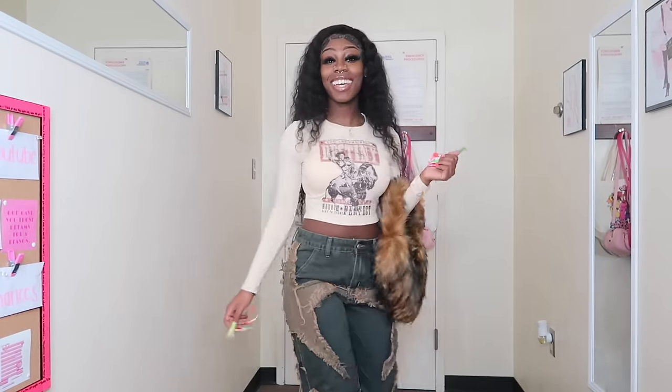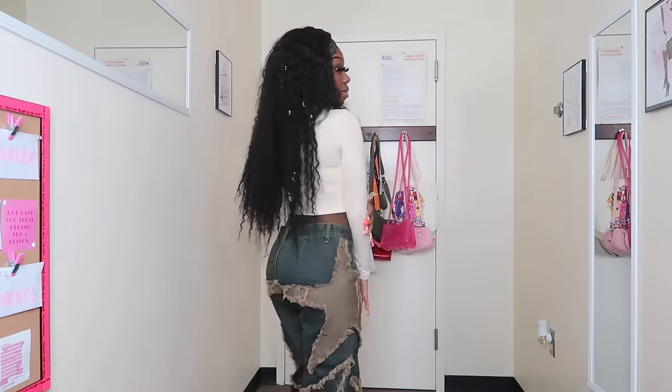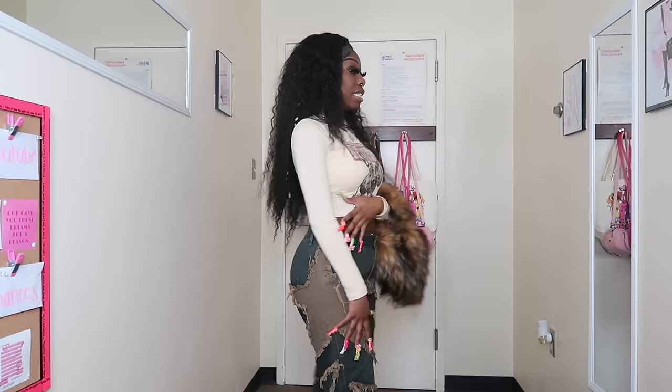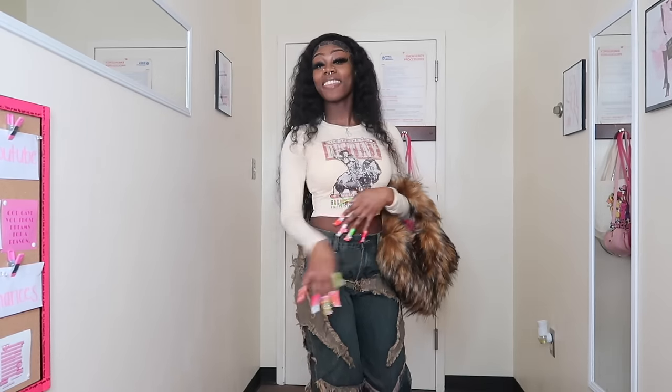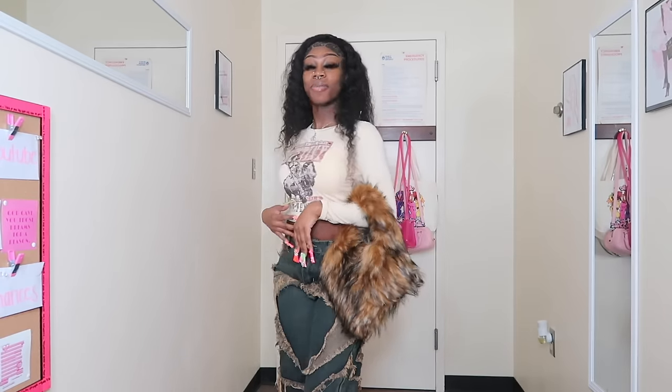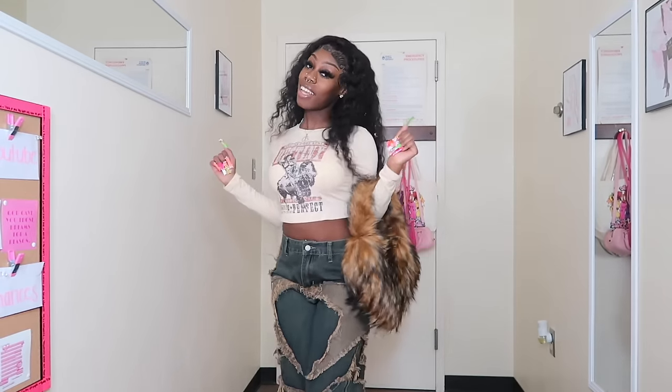Yeah, this eats, okay? Maybe one of my fave outfits besides the pink two-set. The pink set is at, what, number one right now, and then this is number two. Yeah, I really love it. I think it's really stinking cute. My mirror finna get tired of me, y'all, but I just wanted to show y'all. So let's go on to the next outfit.